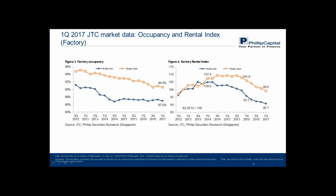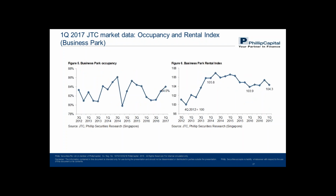This is for factory, roughly the same, the shape of the graph also the same as the entire sector, so I won't spend so much time here. The other one is business park.